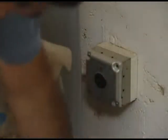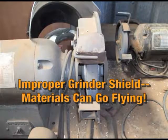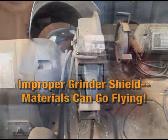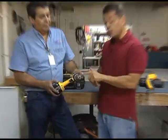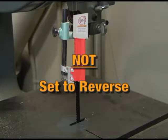Before you clean or repair power tools, or before you change any attachments, unplug them. There are some major issues to watch out for with tabletop power tools. Materials and parts can turn into projectiles. For example, on this drill bit, if the bit is bent, it can snap off and go flying. Make sure the blade is not set to reverse. If it's in reverse, the materials can get flung back at you.